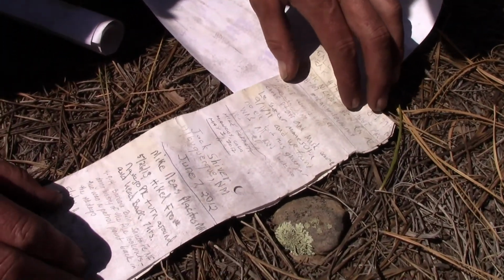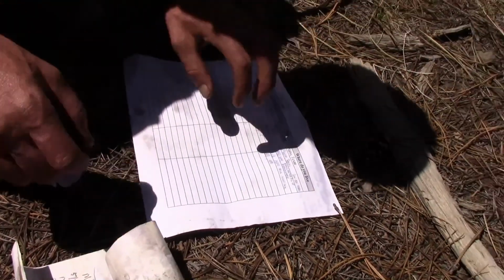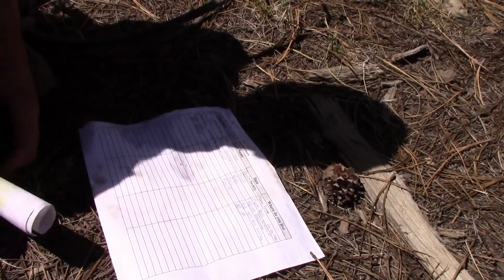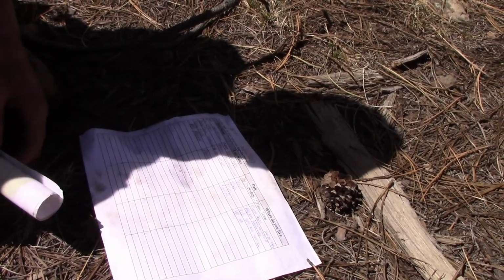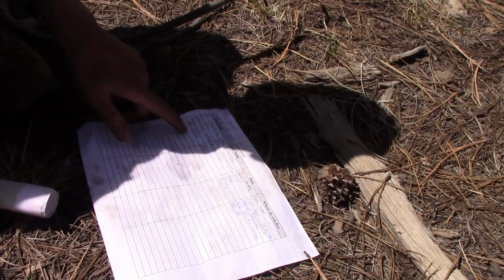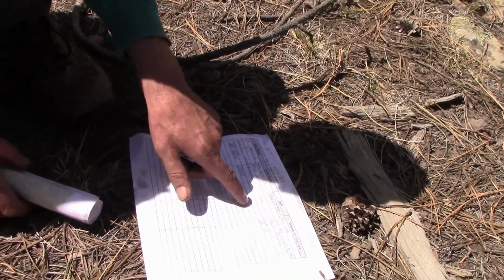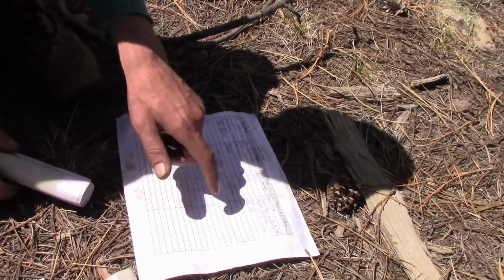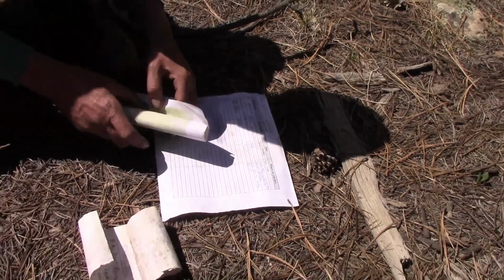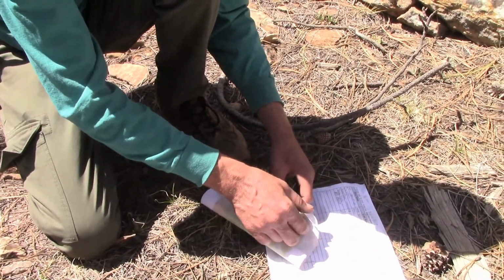Written notes in here. Some of these date back to 2012. This one looks to be the current. And the last date that was put in here was Rob Pangle, September 24th, 2017, from Albuquerque, New Mexico. Very cool. Oh, and then there's what looks like a map. Got a map.